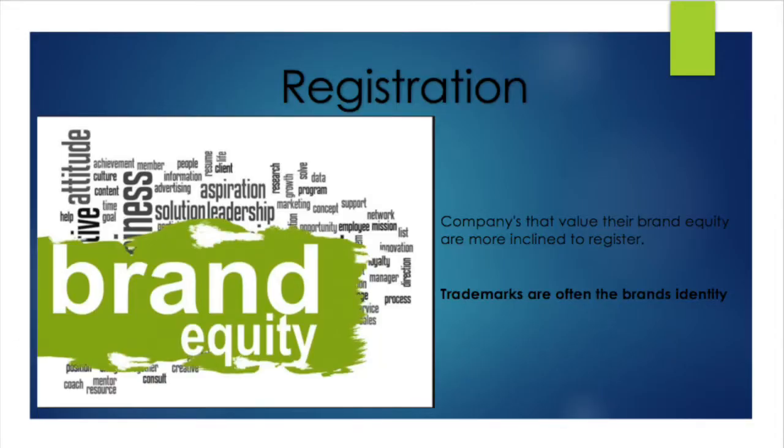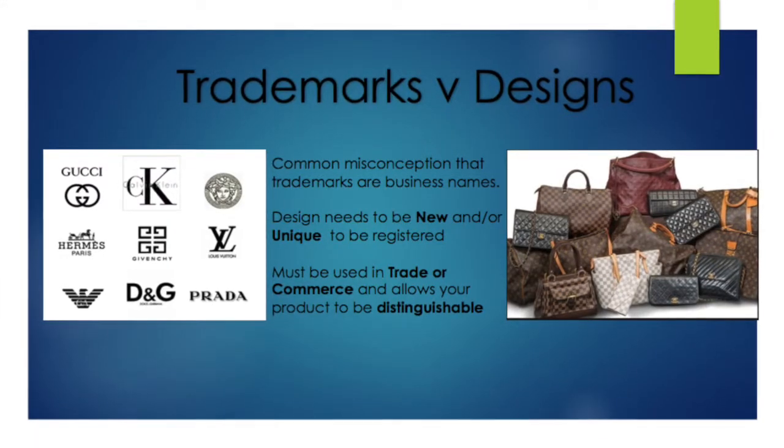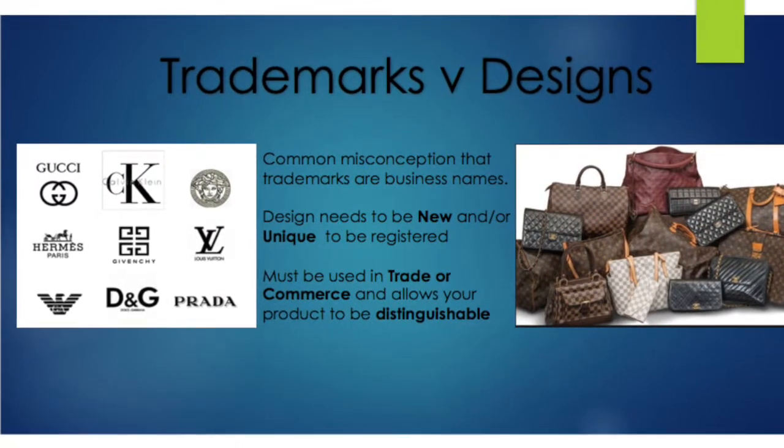Companies who value their brand equity are more inclined to register, as trademarks are often a brand's identity. It is the distinct name, logo, letter, number, picture, packaging aspect, or phrase that you use to differentiate your brand or product from others. There is a common misconception that trademarks are a business's name. However, this is not the case, with the fundamental difference being that a design needs to be new or unique to be registered, whereas trademarks do not.